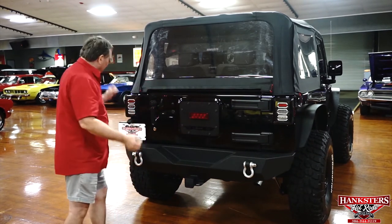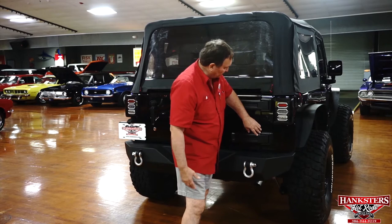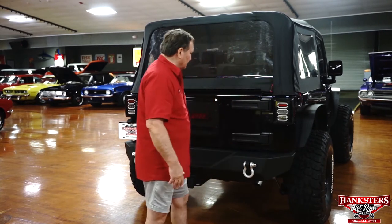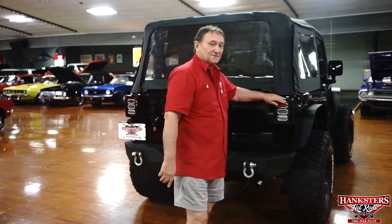It's never been torsionally twisted or anything. If you look at the doors, the gaps on them, and the deck in the back, the tailgate, whatever you want to call it, I guess, same way. The gaps are real nice on it, so this thing's had no torsional twist to it to disrupt its integrity. Let's see what's on the passenger side.